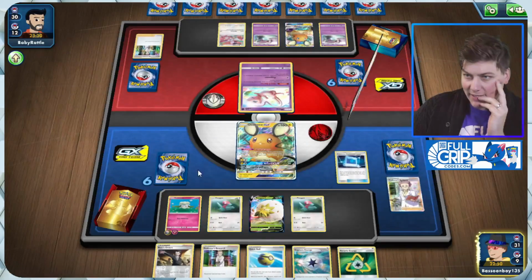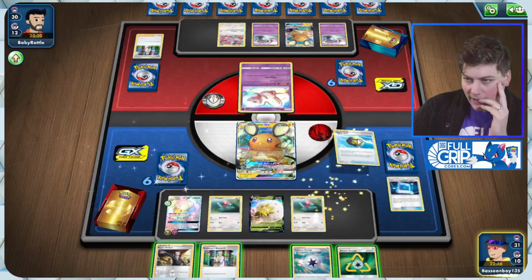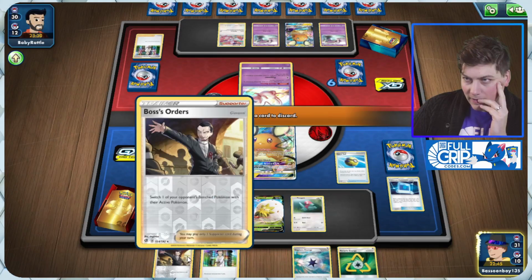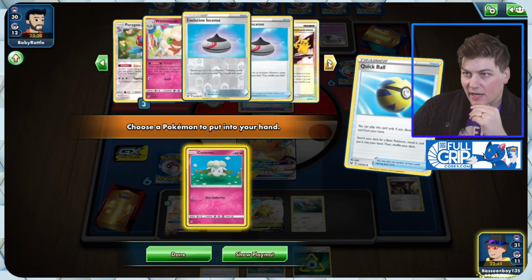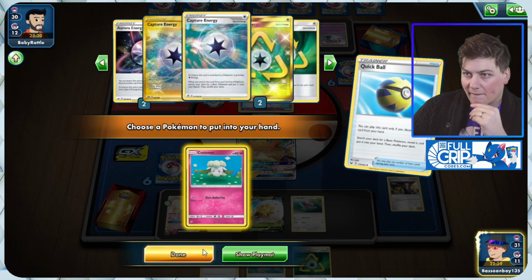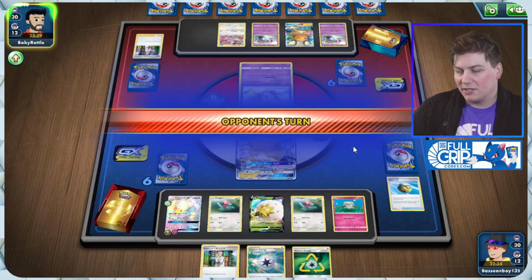All right, so we'll take this. Gonna go there. Gonna go ahead and quick ball. Get rid of the boss, I guess. I don't know that we really have a choice here. And we'll get ourselves a Cottonee. We'll put the Cottonee down. And we just have to pass the turn.